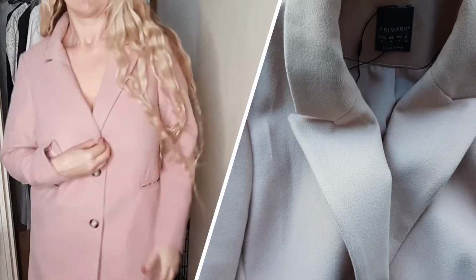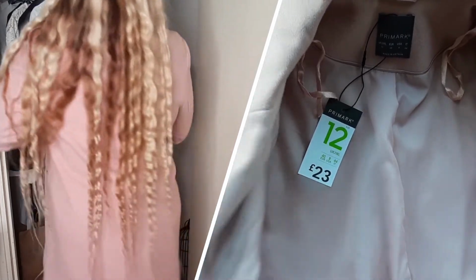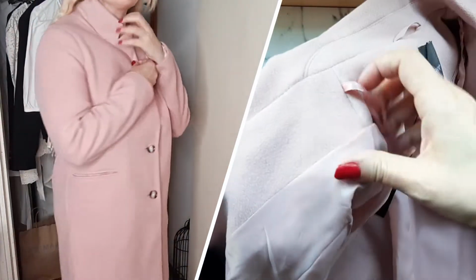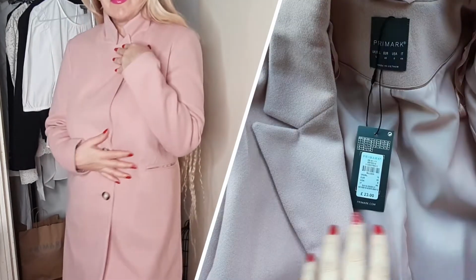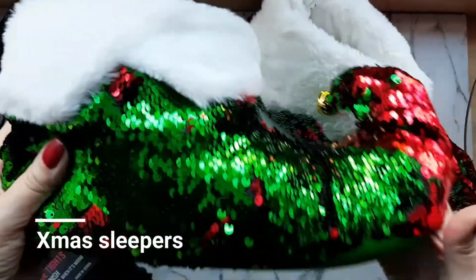The next item you're going to see pretty soon is something I also purchased recently from Primark, purely because they were very, very beautiful. Christmas has passed, but this is something I can wear in the future, next year at Christmas or in 2 years, because I don't wear the items I buy all the time. I have got so many.